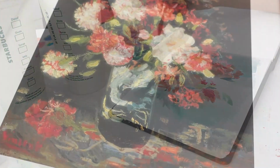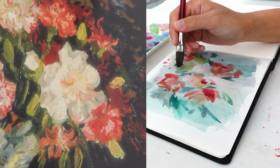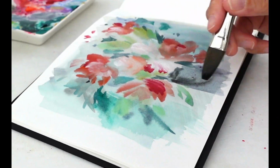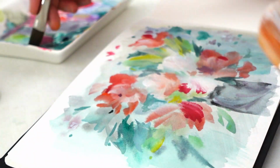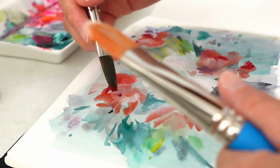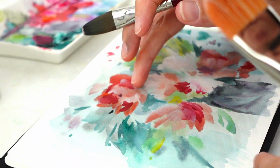So right here, I've captured my own version of Vincent van Gogh's work, and the colors that we have chosen are very different. So you can see that the colors that I've chosen are a lot more lively, and I tried to capture similar brushstroke effects by using dry brush. And typically with watercolor, we don't use much dry brush, so this was all done in gouache.